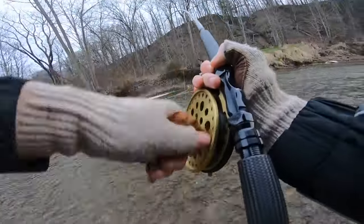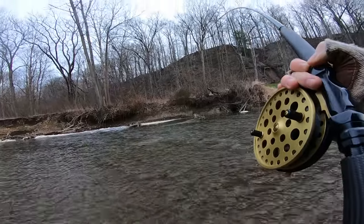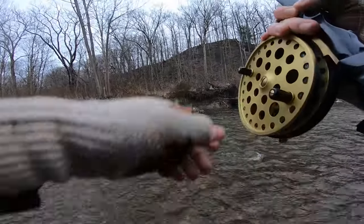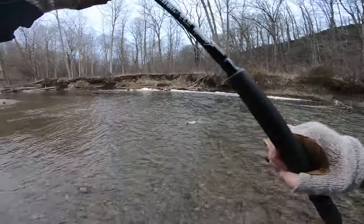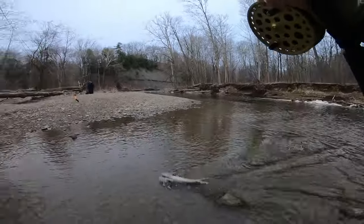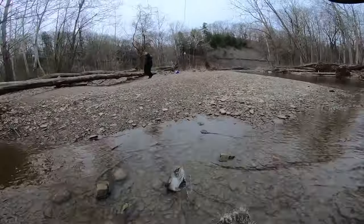Looks like a good one. Let's go. First fish on the spawn bag. Spawned out, mama. I will take it though. Pretty fish. That is a pretty fish.